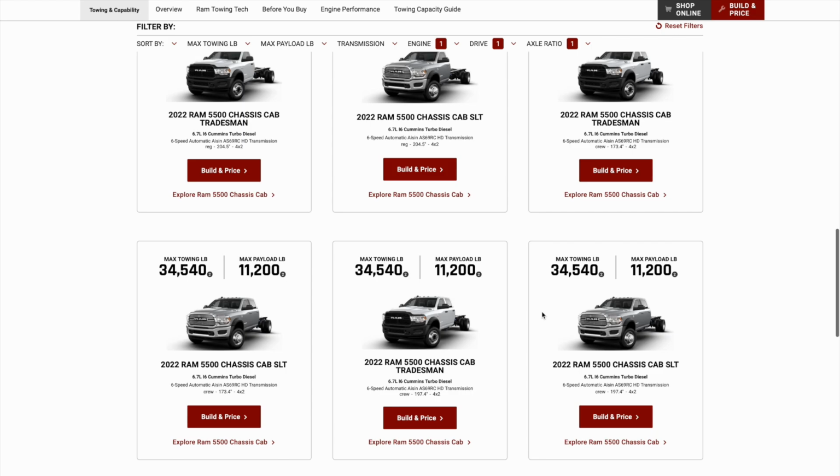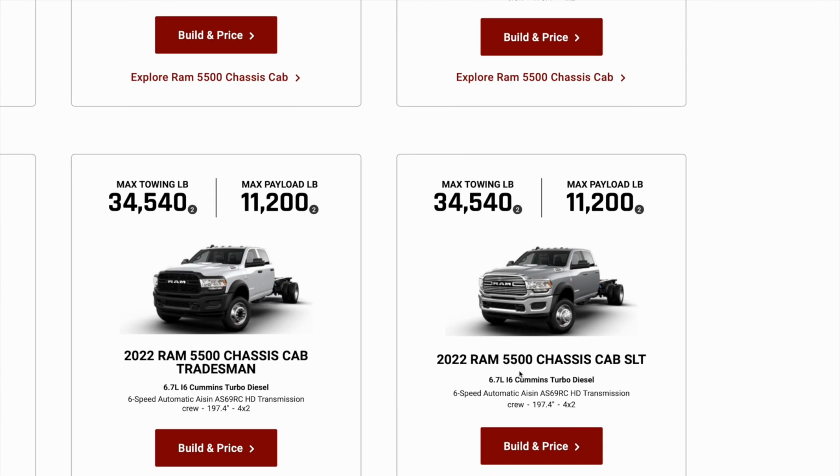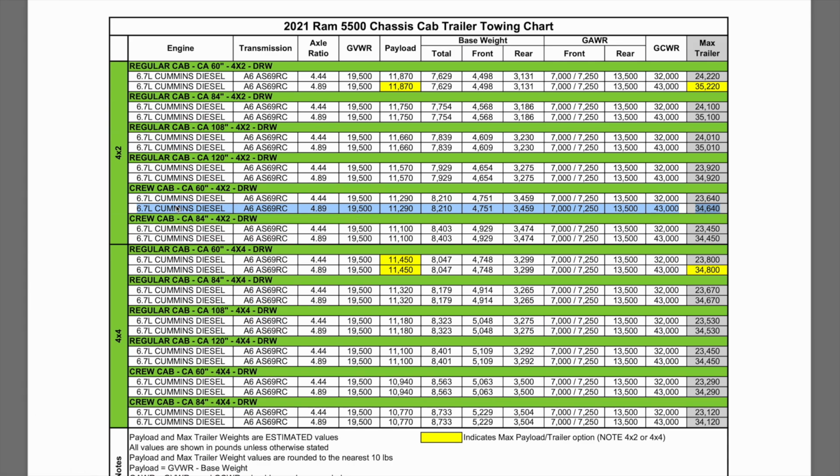For some reason, Ram does not have that Laramie's VIN encoded in the system, so you can see the payload and towing numbers. But nevertheless, this SLT should give you a good idea. So if that truck has the 4.89 axle 4x2, the numbers are going to be similar to this. Figure they're going to be probably 800 pounds less on the payload, since you have a lot more options, and this is going to be a base SLT, and figure your towing capacity is going to go down a little bit too.